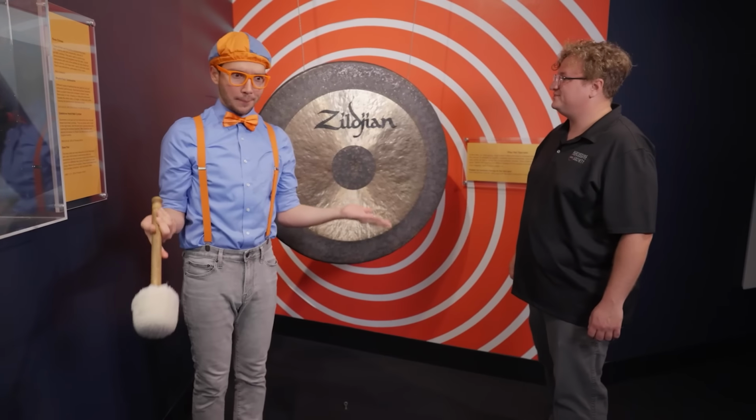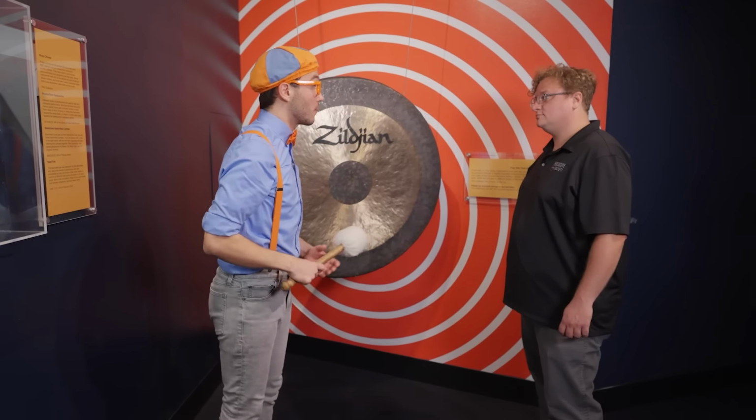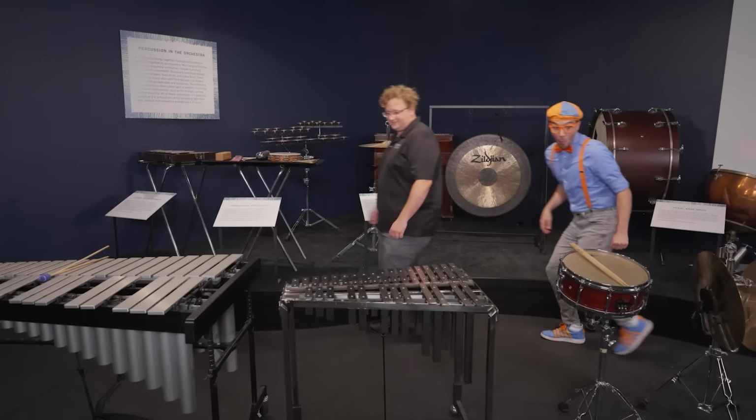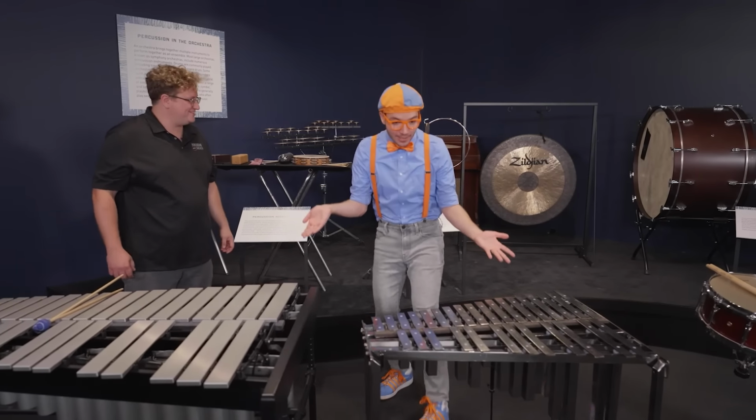There are so many amazing percussion instruments made out of wood and metal. Hey, can you show us some more instruments? Sure, come with me. I can't wait to keep drumming. Come on. Whoa! Look at this place. There are so many amazing instruments.